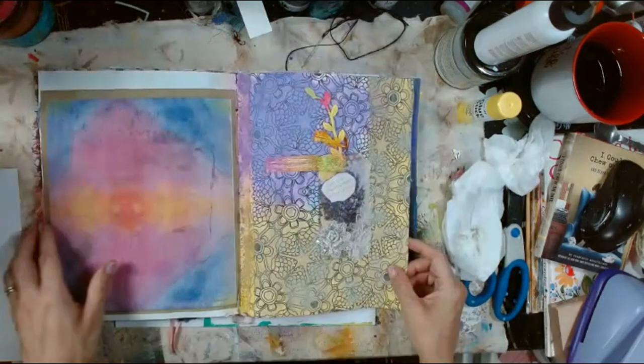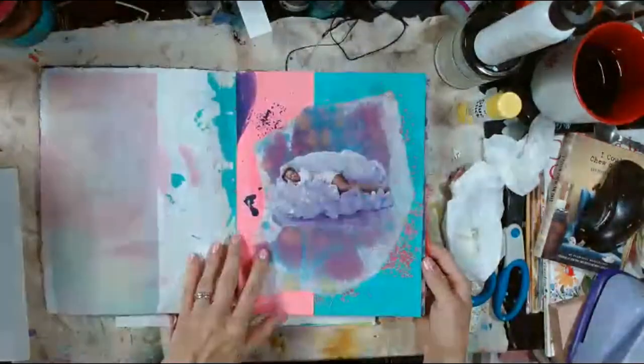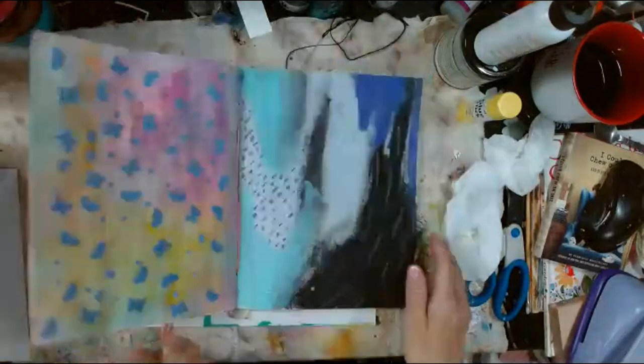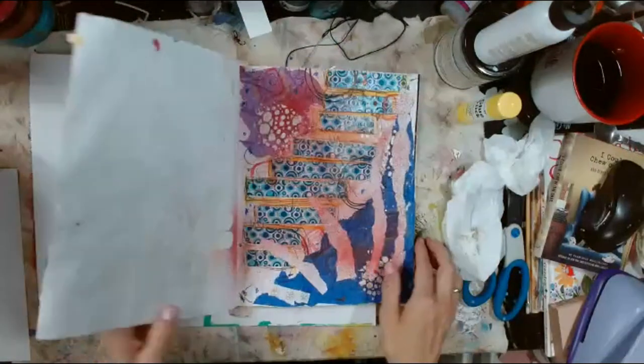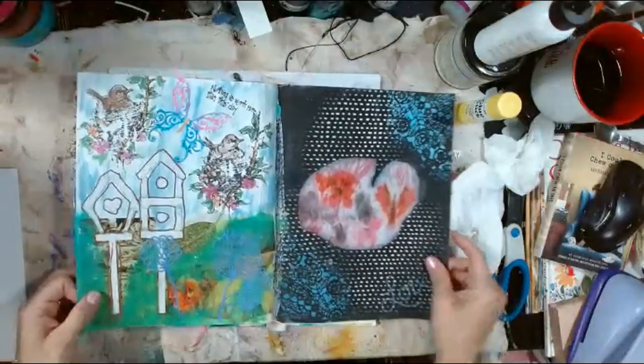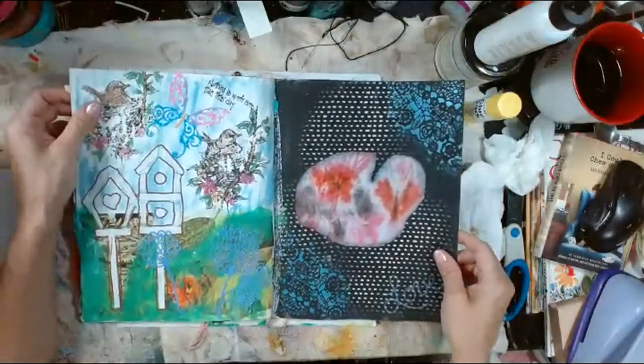That fabric. All right, so let's find a page that we want to do. Which page do we want to work? Do we want to just do white? We can. That was one. Oh, this one was with Mrs. Gigi, huh? Turned out so cute.